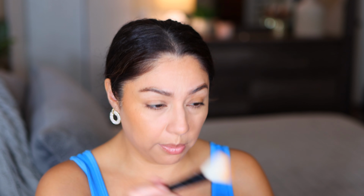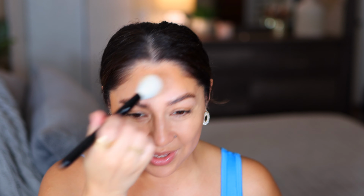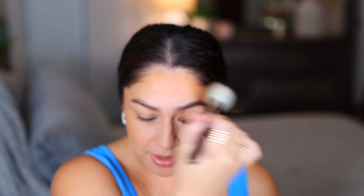I'm going to pick up a little bit more product just to add it to the forehead. I think that 03 is actually working out for me just fine. What do you guys think? I wish you were here so you could tell me what you think right away. But I am really looking forward to reading your comments so you can tell me what you think about this bronzer. But look how beautiful that is.